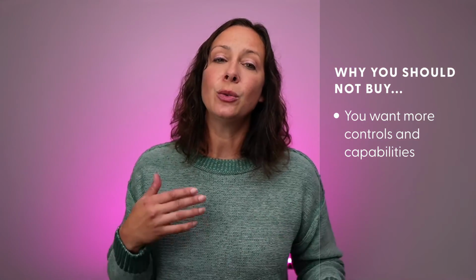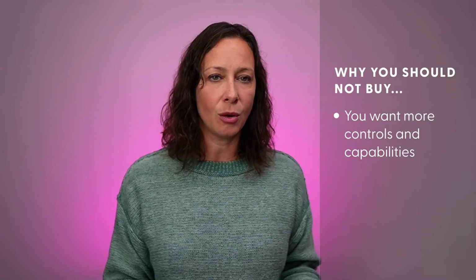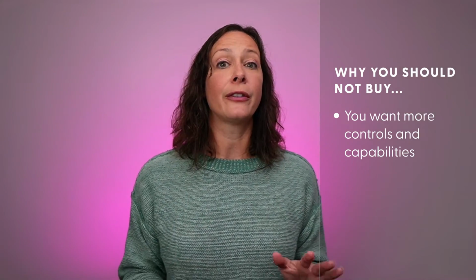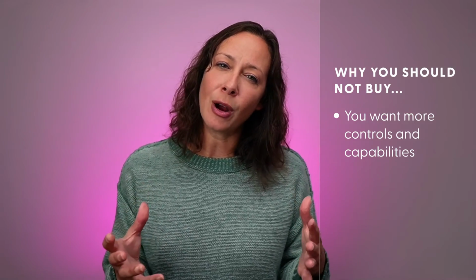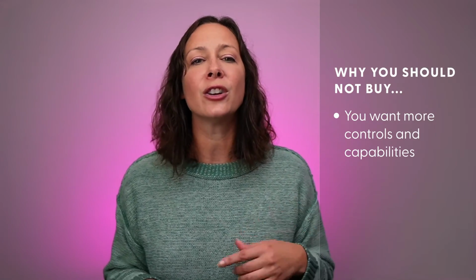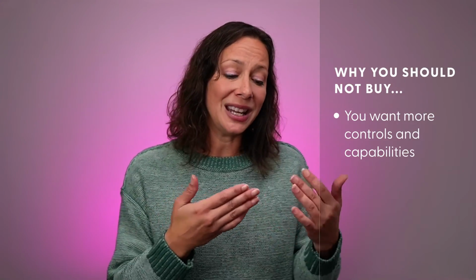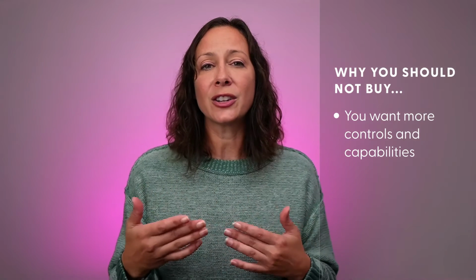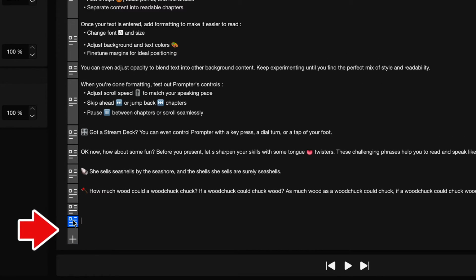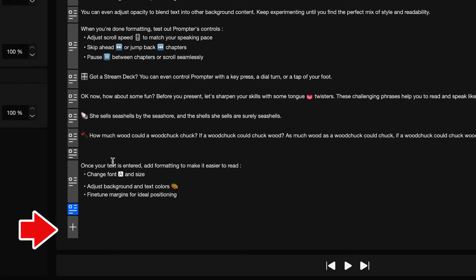In Camera Hub, you can skip backwards or forwards to the top of chapters only. Now, that is super beneficial for pickups at the start of a paragraph when you mess up, but you can't fine-tune the location of where you're backing up to. And when you copy paste a script into Camera Hub software, you're actually going to need to go through and create the chapters manually. A paragraph break does not equal a chapter.